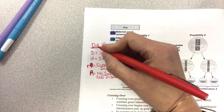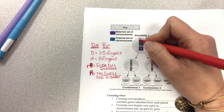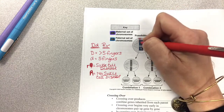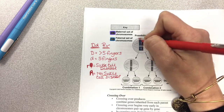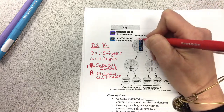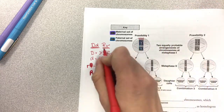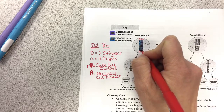So one chromosome has a big D, and the other one, since the 2 chromatids are exactly the same, that's exactly the replicated part of the chromosome. That's why this chromosome has two big Ds, because the two sister chromatids are exactly the same DNA. And then the second chromosome has little Ds on it. All right, and let's say the small chromosome has the R's. So the small chromosome has the big R's and the little R.